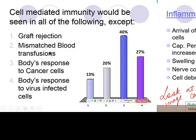Here in mismatched blood transfusion, we did that when we did blood. Antibodies were being formed, which is part of humoral immunity. Those antibodies attach to the antigen and form an antigen antibody complex.